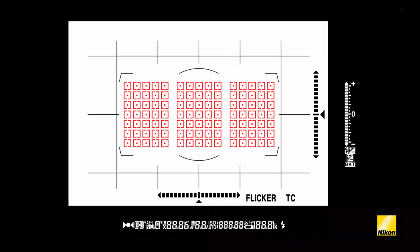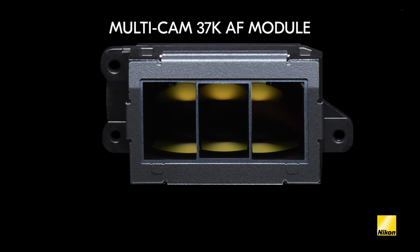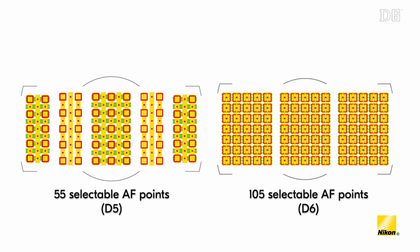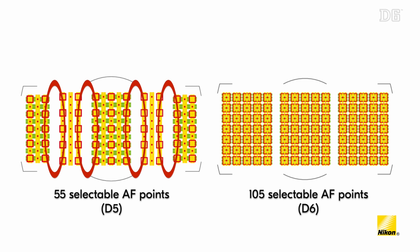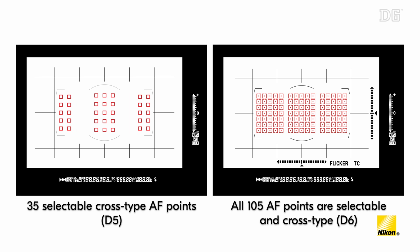So let's first look at the newest and most powerful autofocus system Nikon has ever made. This is a brand new 105-point AF system using the new multi-cam 37K autofocus module. Now, thanks to a triple sensor arrangement for each AF point, the sensor density is higher in comparison to the D5, with less gaps between the columned groups. Another major improvement in the D6 is that every AF point is now fully selectable, while also being a cross-type sensor as well, providing even greater sensitivity no matter where your subject is within the frame.